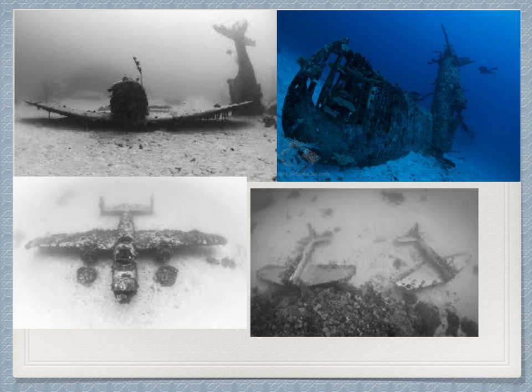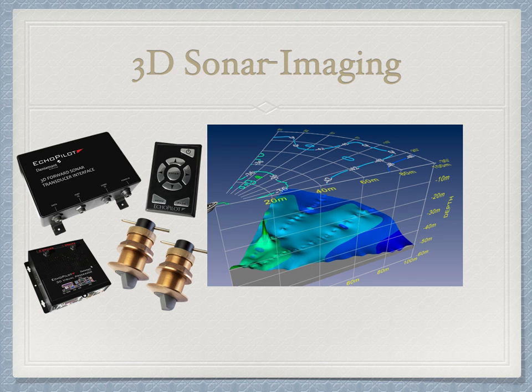I would like to survey and map that section of water, which comes out to about 22 square miles worth of ocean or seafloor, and map where these aircraft lie. The water depth does not go over 150 feet, which is very accessible for scuba divers or water penetrating sonar.